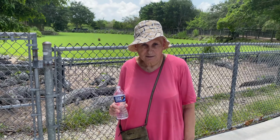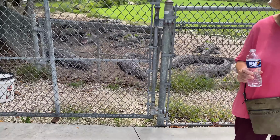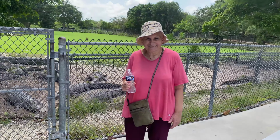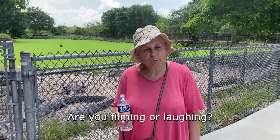You have a rat? If you have a rat, they can move. Oh, there he is. There he is. He wants to be in the picture. What time are you gonna feed them?